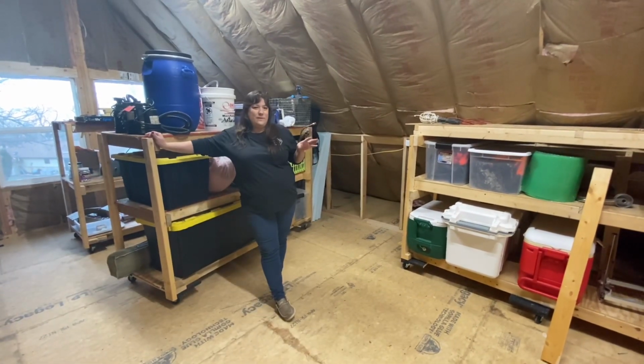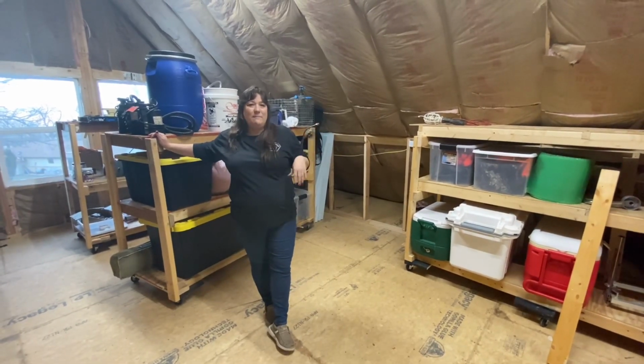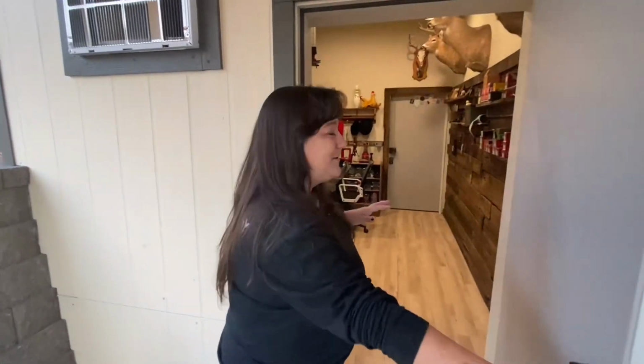I'll probably be doing a YouTube video in the near future on building these. We've kind of had a couple different designs, but yeah, they have been so handy to be able to keep this area organized upstairs. Want to give you a quick little tour into Marvin's office here as well.